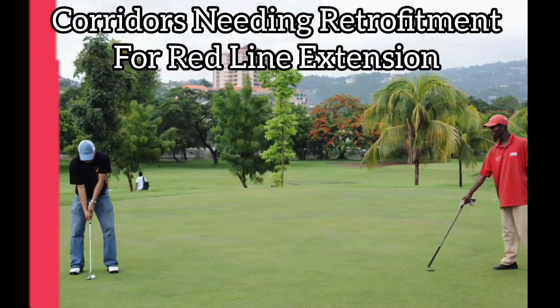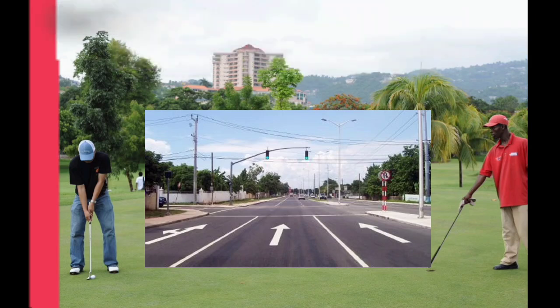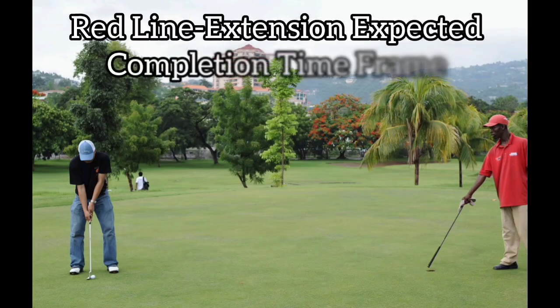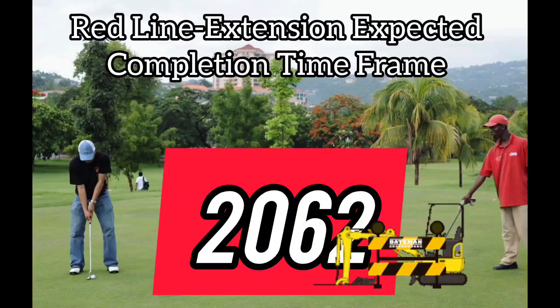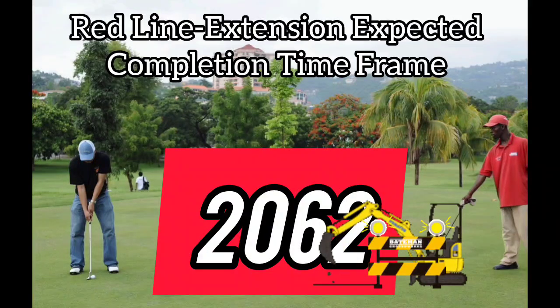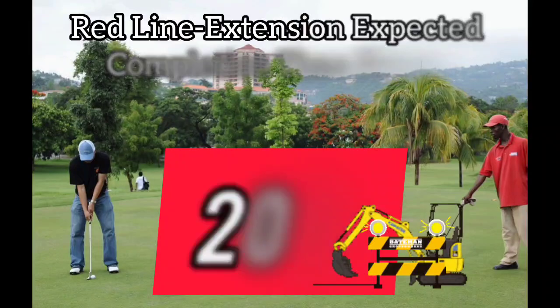In terms of configuration and retrofitment, this section of the Red Line will not need much of it, as Constant Spring Road was recently upgraded to a dual carriageway. Well, not very recently. I think it was back in like 2017, 2018, somewhere there. Yeah. In terms of timeline for completion, the Purple Line would be completed sometime around 2058, so we're not expecting that the Red Line extension would start anytime before 2062. Yes, the year of our centennial anniversary. And it's a pretty short extension, so completion would be sometime around 2065.